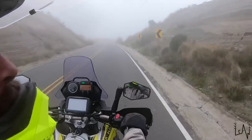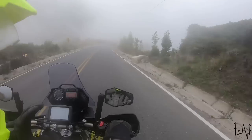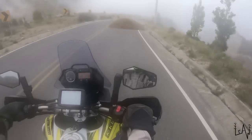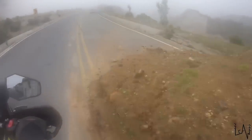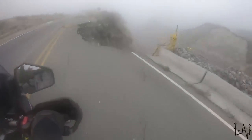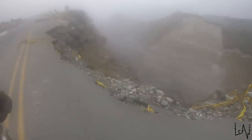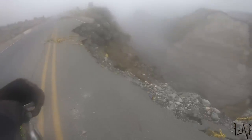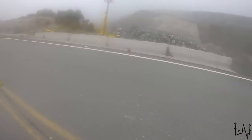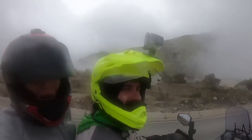Really foggy here, the weather changed so fast. Yeah, you cannot see anything. It was all clear and now it's foggy. And then you just drive and look, there are things like this in the middle of the road. Where's the road, guys? Where's the road? No road. No road.